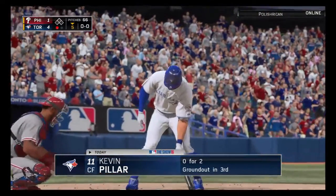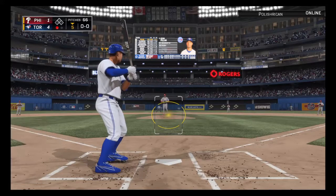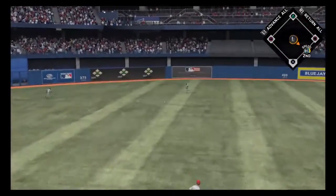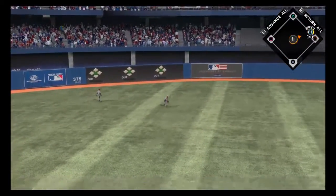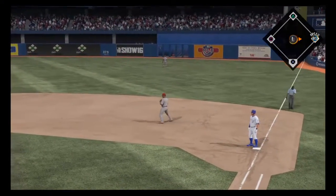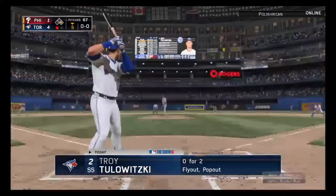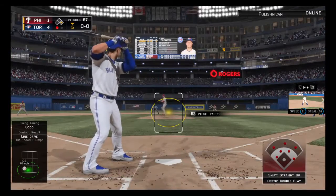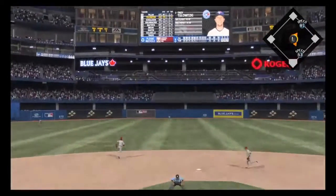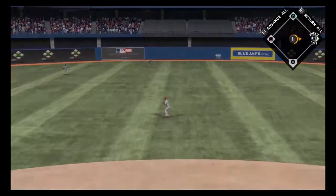Kevin Pillar digs in with 1 run in and 1 gone in the inning. Pillar. Line toward the gap in left center, and he'll break through with a solid knock here, his first of the ball game. Troy Tulowitzki steps in with 1 in, 1 out, and 1 on here in the inning. That's been a pretty good inning here so far, so we'll see if they can scratch another run across right here. High in the air out to center field. Quinn is back, and he'll get there to make the play for out number 2.